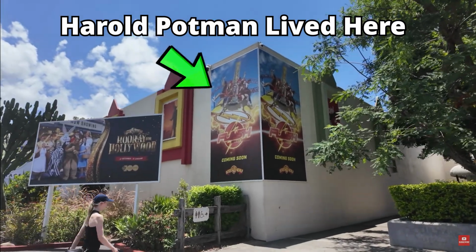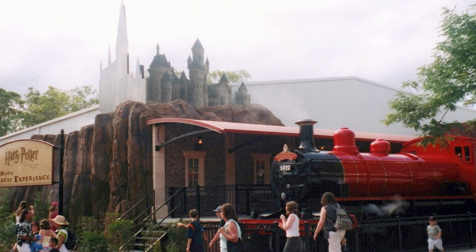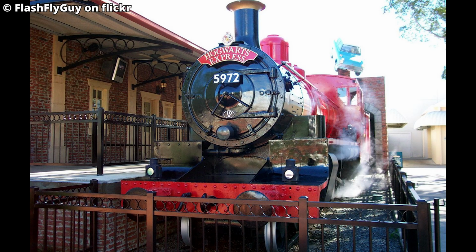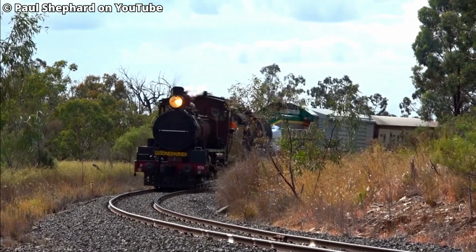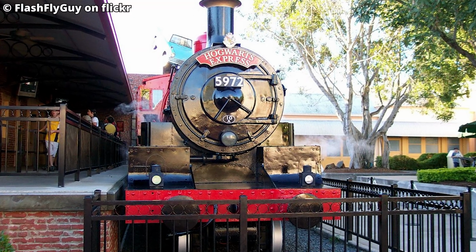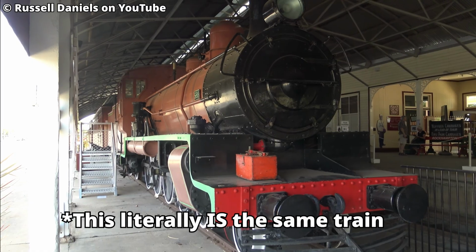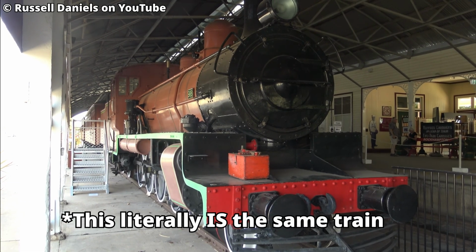Located near the back of the park, and replacing the Young Einstein Homestead attraction, it had a really cool looking facade, including the Hogwarts Express. This looked fantastic, and was actually a real C-17 steam locomotive that was done up for the attraction. Fun fact, the train is still around today, and can be found at the Archer Park Museum up in Rockhampton.